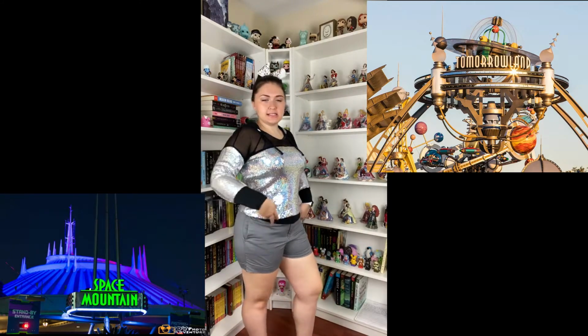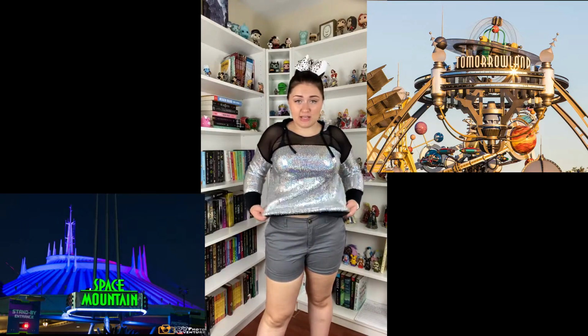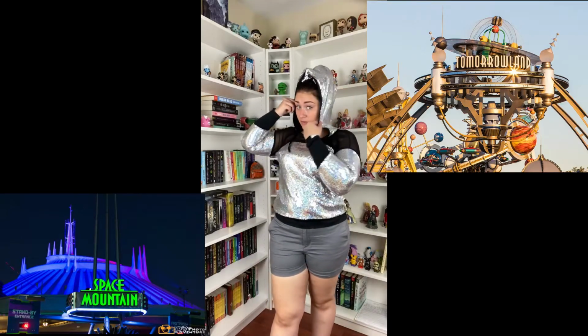And for our final look, I am doing a Tomorrowland, Space Mountain type look. I just did these gray Old Navy shorts, which honestly are what my mom wears to the park, and they're super duper comfortable. They're really soft. And then I have this old dance costume. It is a glittery sweatshirt. So yeah, it is very sparkly. It kind of is spacey. Even the hood is very glittery.